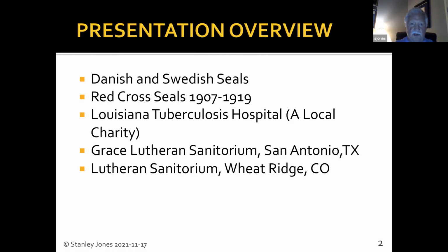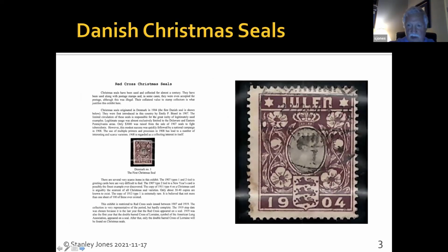Here's the first Danish seal. That is the seal that was designed and used in 1904 in Denmark. And this page over here, I realize you can't read it. It came out of the collection when I showed it at Alapex, and I won a Vermeil small gold for the collection. But this was a page that described what the history was and showed the first seal.